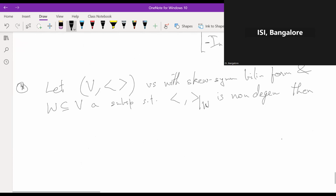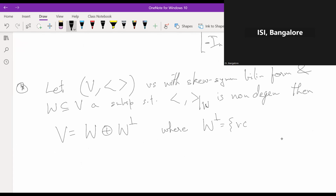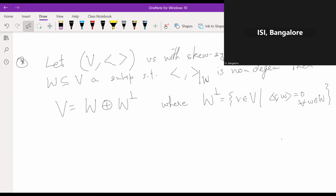Then we showed that V is the direct sum of W and W perp, where remember W perp means those v in V such that the inner product of v and w is zero for all w in W. So those elements of V which are orthogonal to every vector of W. You can prove this even for skew symmetric, with the same proof. The same proof goes through.